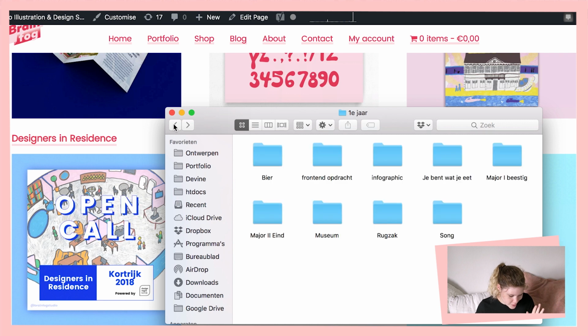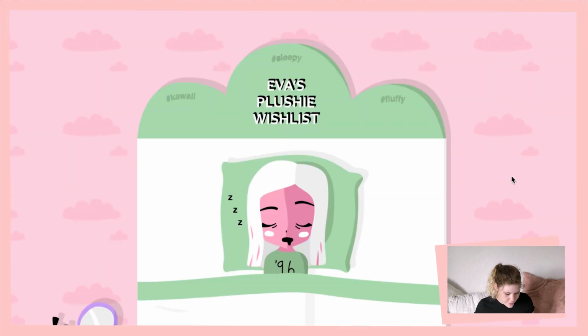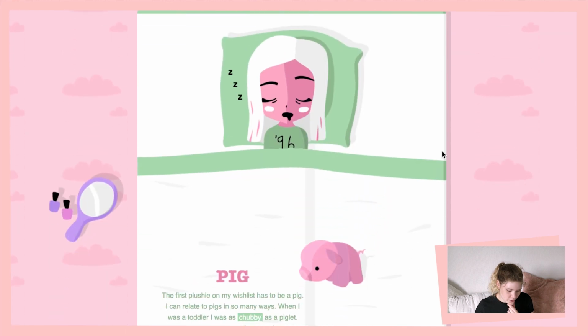That's horrible. This was one of my first big assignments. We had to make a website that talked about ourselves, and we had to present ourselves. And I decided to talk about the plushies I wanted, because then I was in a very kawaii phase. So I made this again with a hover. I like the illustration though, it's kind of cute.